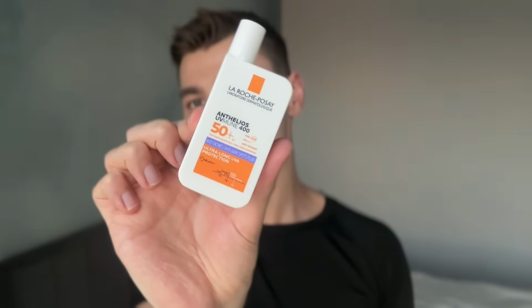And the winner for 2025 is the La Roche-Posay Antelios UV Milk 400 Anti-Dark Spots Fluid. $17 for 50 ml. They still kept the 50 ml at least, unlike the Bioderma. This one is in first position just because of the way it performed.